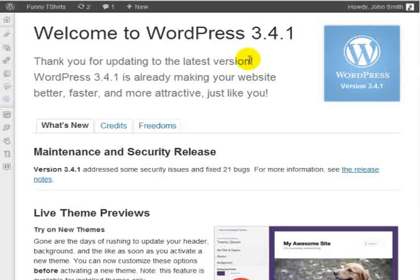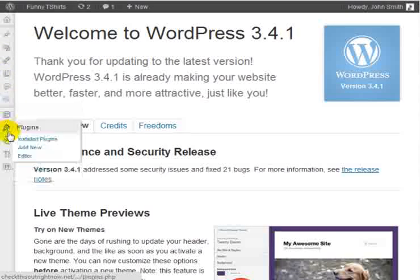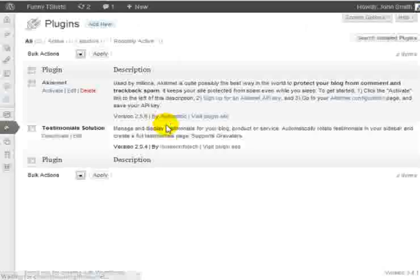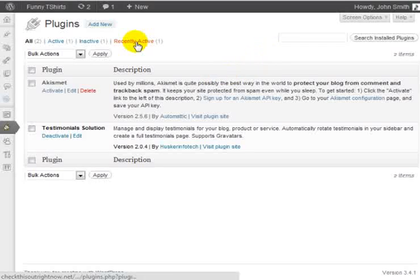The second thing you'll want to do is to make sure that you update your plugins. So we're going to go to the Plugins section, which is right under the Appearance section, and click on Installed Plugins. In this example, I don't have a lot of plugins. However, as you begin to get the hang of WordPress, you will begin to add lots of plugins because you'll find plugins that are really cool that you can use and so forth.